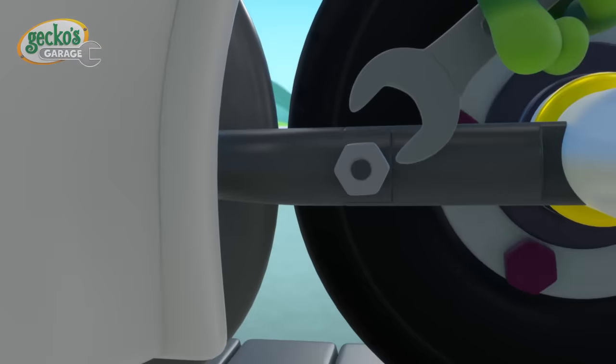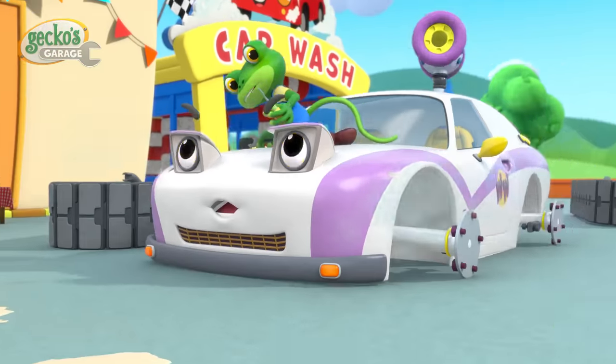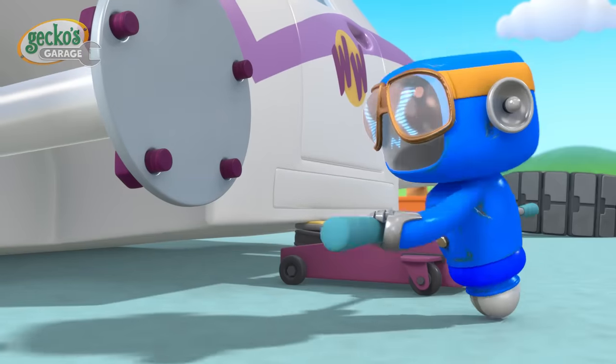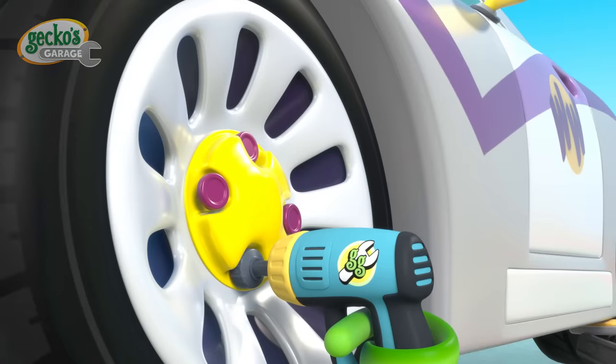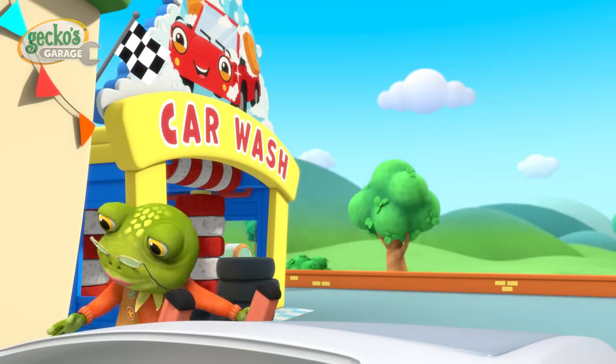These crawler tracks roll round and round! We'll take them off to slow slide down. Blue, we'll need a car jack, please. It's the perfect tool for jobs like these. These gadgets put on quite a show. With wheels back on, you're good to go.